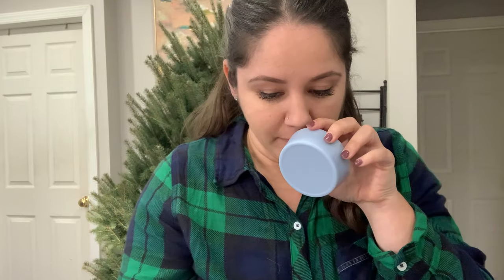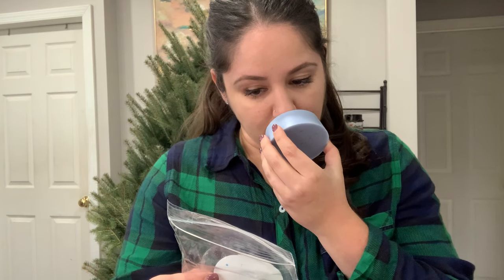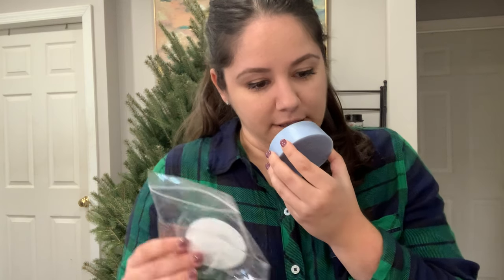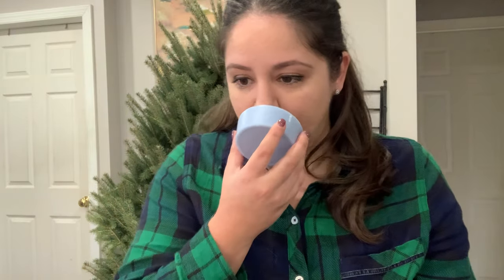Ooh, the bottom's different than the top. The bottom, I'm getting the ever so slight woodiness. I'm not getting tea. A little pinch of the juicy plum. Wow, this is interesting. To me, the top and bottom are very different from one another, so I'm curious to see how this does when it melts. So that is Kiss Me Goodnight.